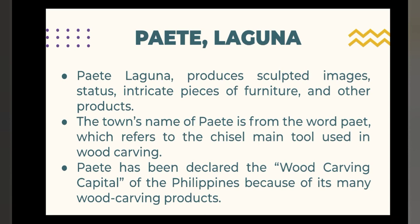If we want to see a lot of wood carving artworks and designs, we go here to Paete. So they're very passionate in making wood carvings or wood artworks that in their place they use it as a source of their livelihood. So as you can see, Paete refers to the main tool used in wood carving, which is the chisel. So they have a big passion for wood carving.